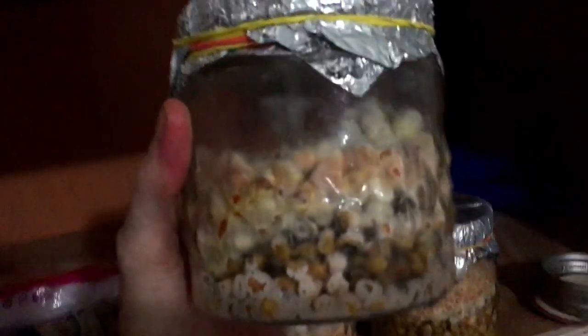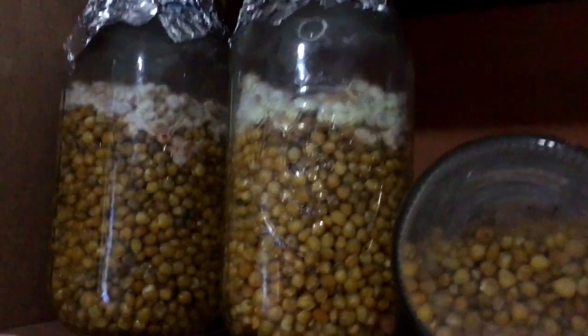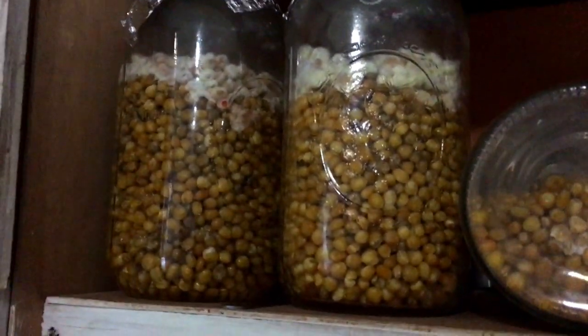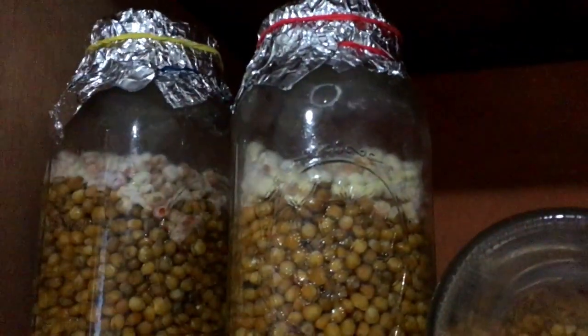And I'm testing this because the lid process is hard, because it's not just a jar that you're growing stuff in. It's a jar you have to superheat with the stuff in it, and then put the oyster mushroom organism into it after you've cooled it down. So you have to do a lot of superheating, and that really screws with plastic and that kind of thing. So that's actually why I'm using a disposable kind of lid.